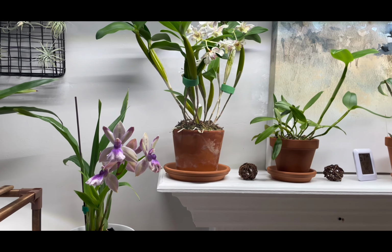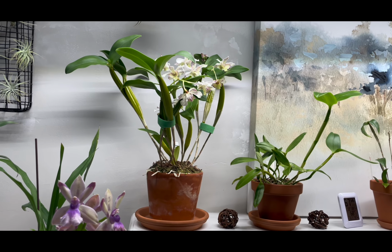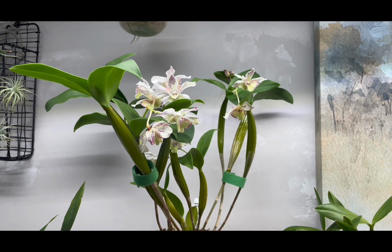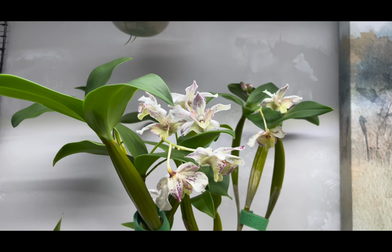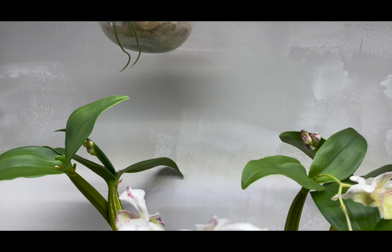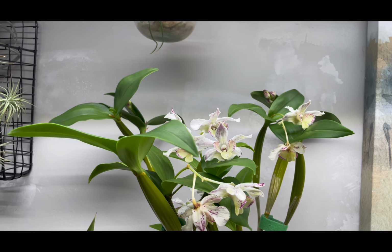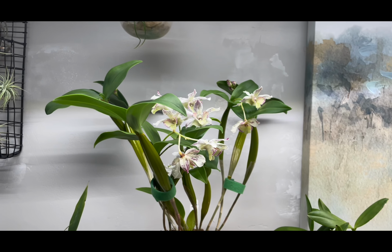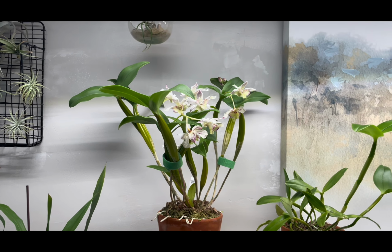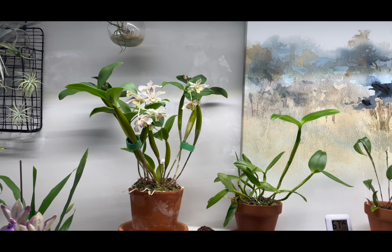And then right next to it, this is a Latoria type hybrid that comes from Hawaii. This is Dendrobium norita chip, and she has been blooming for at least 2 months, and her blooms are going out. But you go right to the back, not to worry, because we have some more spikes starting. I think now that she's settled into her environment, she's going to continue to give a really nice show. Her blooms are also fragrant, but you have to get close in order to smell them.